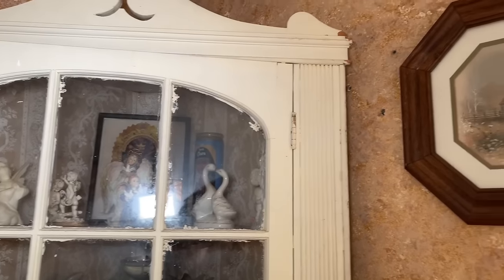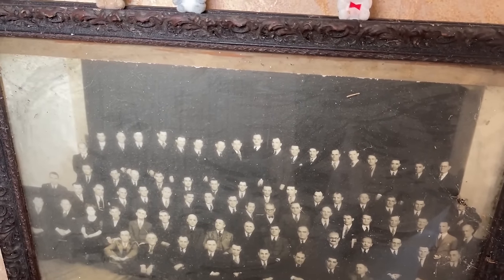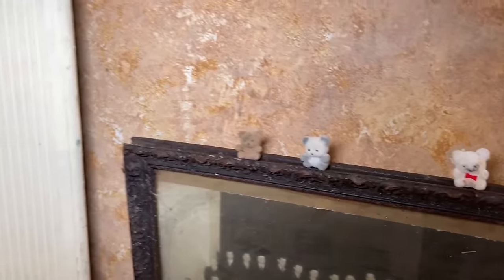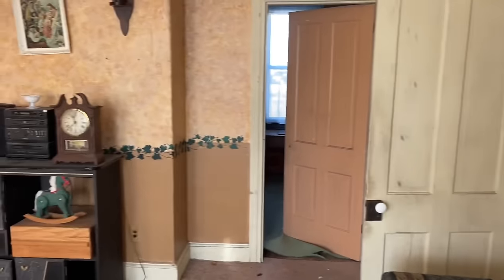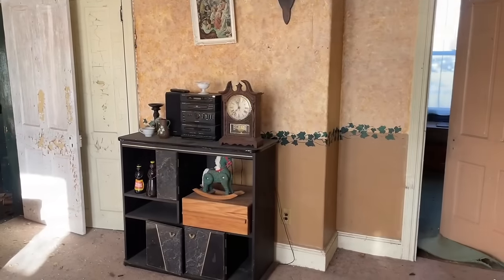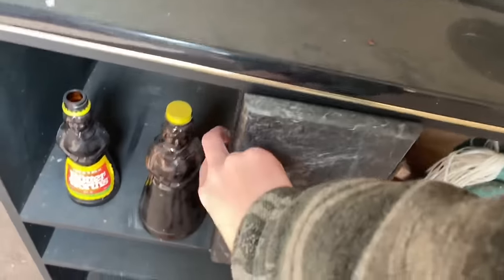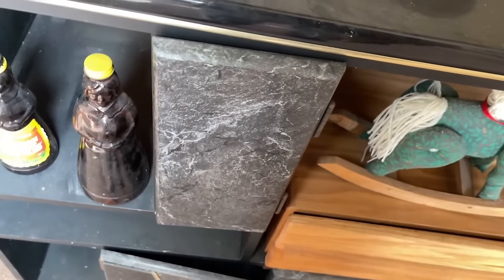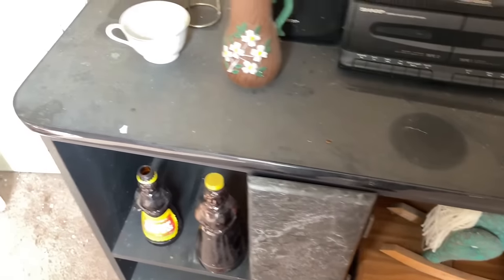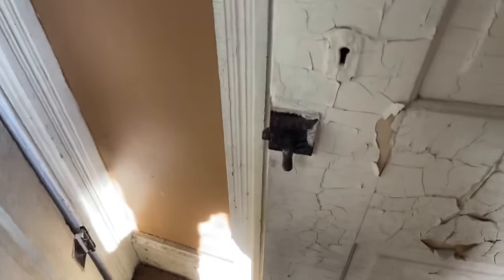Love that corner cabinet. It's beautiful. It's an old picture. I think it says it's from 1956. Well, this is a cool piece of furniture. Oh, they look like marble almost. They're painted to look marble, I think. Let's see. Oh, look at that. That's cool.